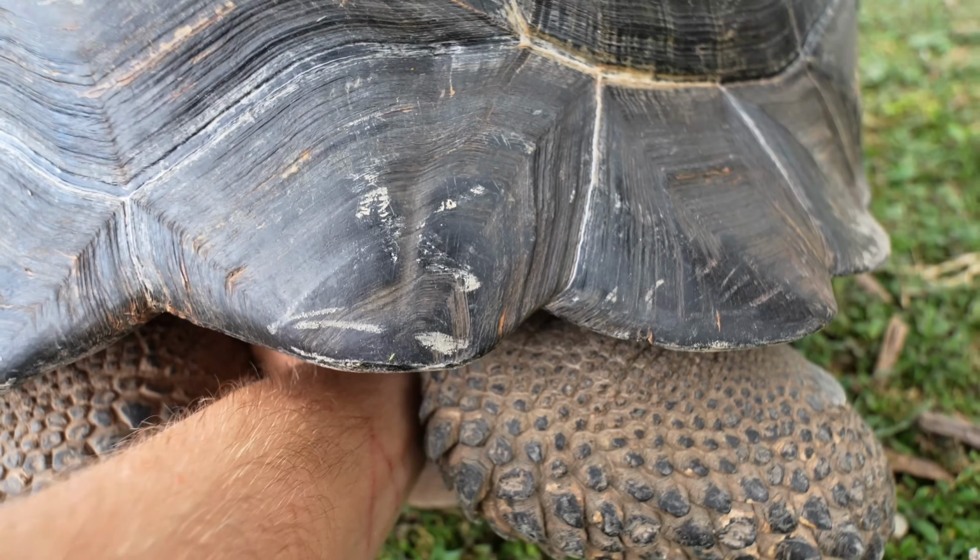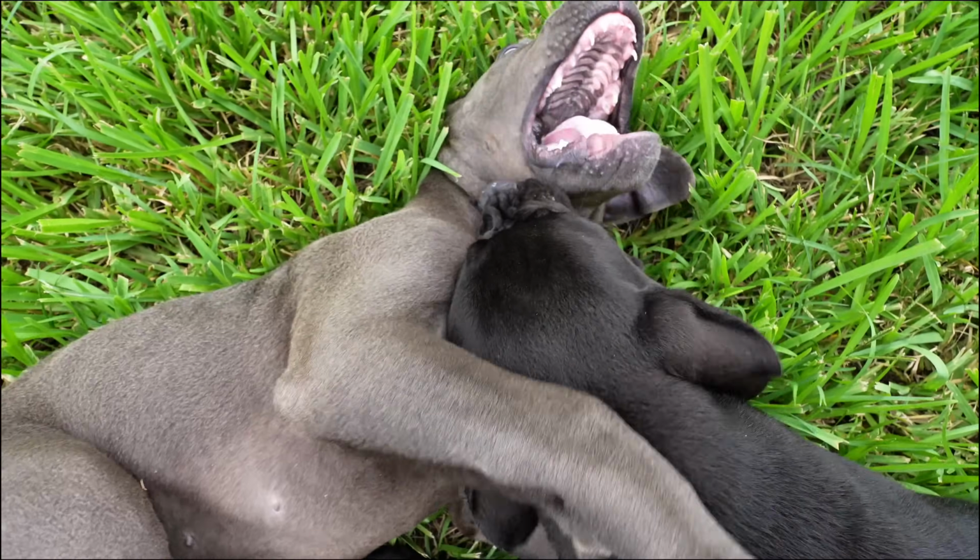It's my Ring camera. I think it's the puppies on the camera. What? Oh my gosh. Guys, I think I've got it in my hand. I got it! I got it. So the puppies are battling it out right now.